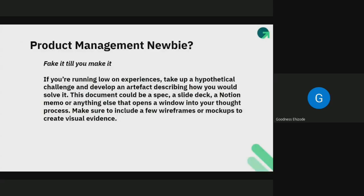The truth is, I say this is a harsh truth, right? But product management is a management role. Even a junior product manager is a manager. So it is a role where people will pick experienced persons over people without experience. So it means that somehow, some way, even if you have zero years, you have to be able to show that you have experience one way or the other.